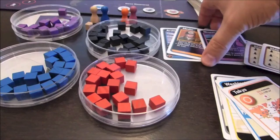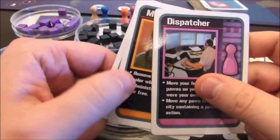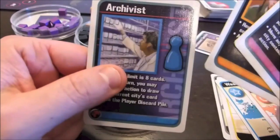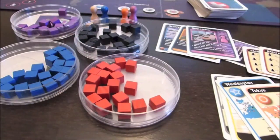Now, as I mentioned at the beginning of the game, you are given a role. The core set comes with 5 character roles, and the On the Brink expansion comes with even more. Some examples being the dispatcher, the medic, the archivist. The cards do a good job of just reminding you of what your special ability will be.